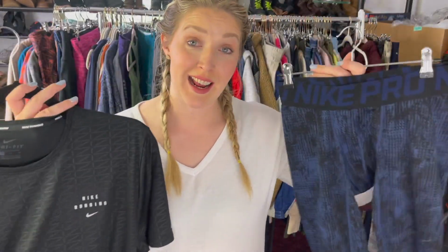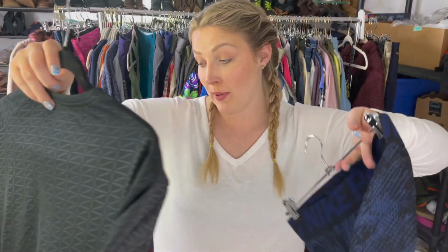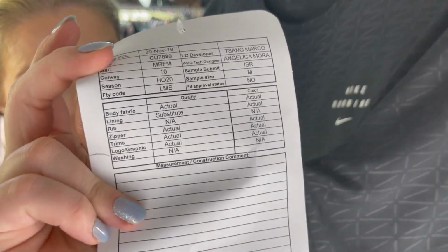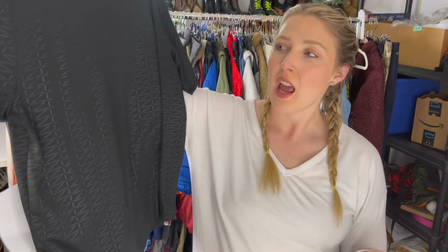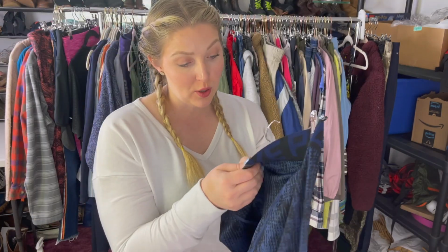Also, since we are in the Pacific Northwest, we tend to find Nike pretty regularly, and their corporate office is actually in Oregon. So we typically find a lot of Nike, and we do our best to find more unique pieces when we pick it up. This item was interesting. It says Nike running right there, and it also has one of their sample tags on it. This is a size medium, and I feel like it could be more unisex than anything. Maybe a little larger for a women's medium, but I still love it. This one is a size medium.